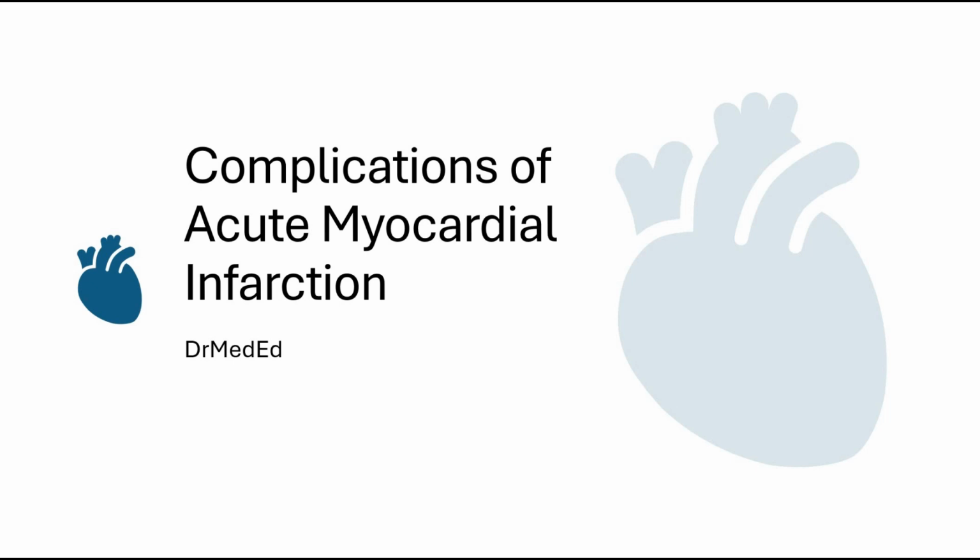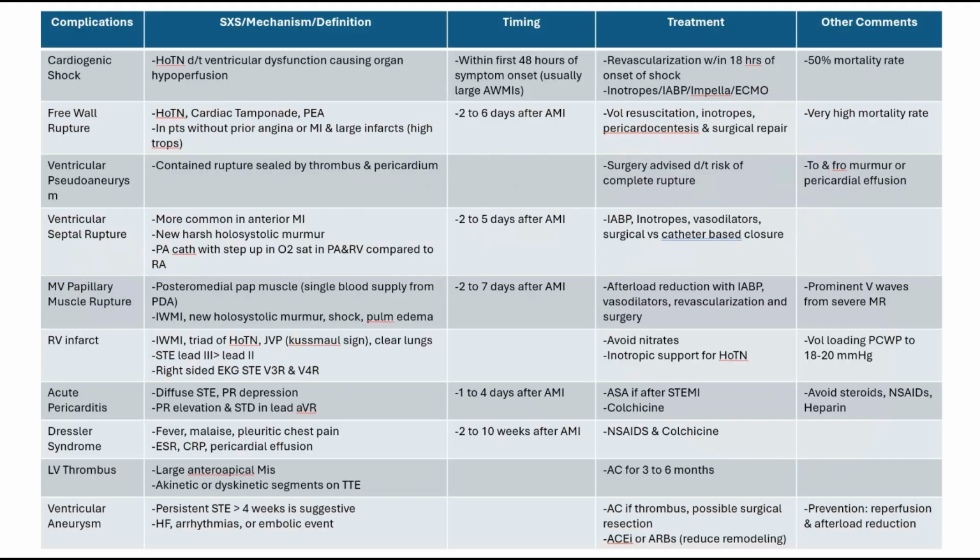Today we'll talk about complications of acute myocardial infarction. The main complications are cardiogenic shock, free wall rupture, ventricular pseudoaneurysm, ventricular septal rupture, mitral valve papillary muscle rupture, RV infarct, acute pericarditis, Dressler syndrome, LV thrombus, ventricular aneurysm. And we'll also talk about its signs and symptoms, its mechanism, the timing after acute MI, treatment.